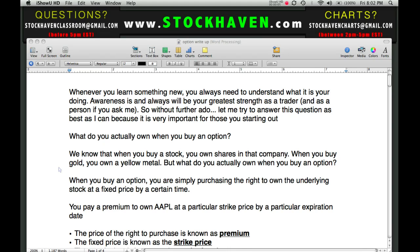With the growing interest in options trading, I wanted to take the time to make sure that newer traders understood exactly what an option is and what it means to buy one and own one. Okay, there's a lot of confusion. You hear the word options a lot, but I don't think many new people really understand what they are.